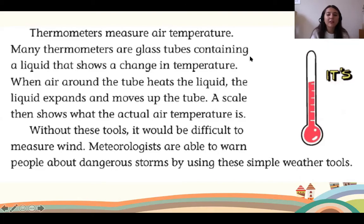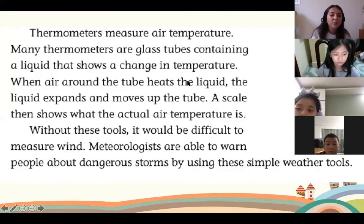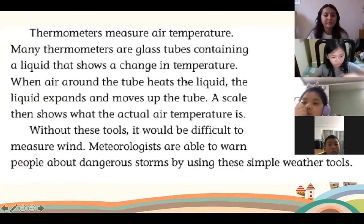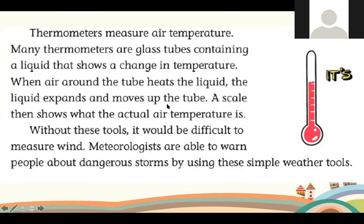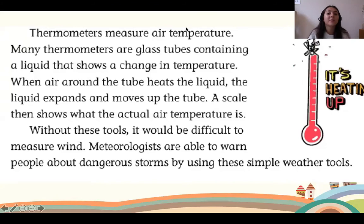Now, everyone click the raise your hand button if you have ever used a thermometer. Wow, okay, lots of hands are going up. Trixie, can you tell me about a time that you used a thermometer? I used a thermometer to measure the temperature of the hot water. Good girl, exactly, perfect. We can use the thermometer to measure hot water.